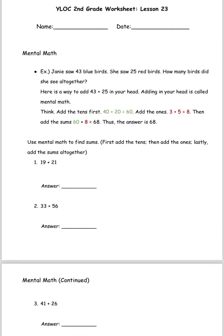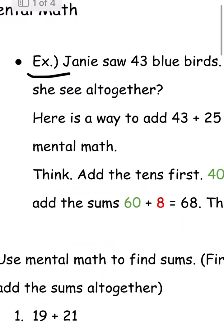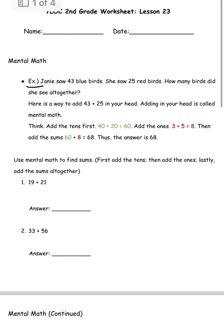Hello, today we're going to work on lesson 23 and we're going to first work on mental math. So here's an example. This says, Jenny saw 43 blue birds. She saw 25 red birds. How many birds did she see altogether? So it says, here's a way to add 43 and 25 in your head.